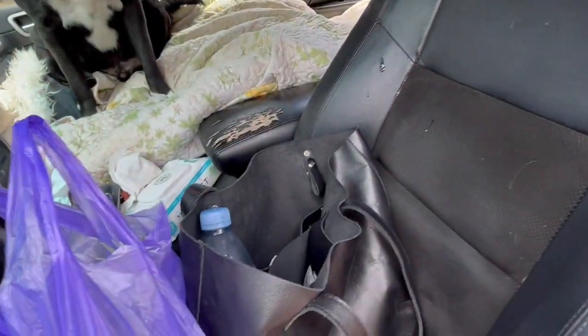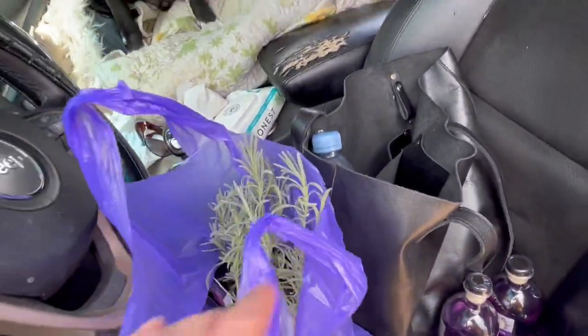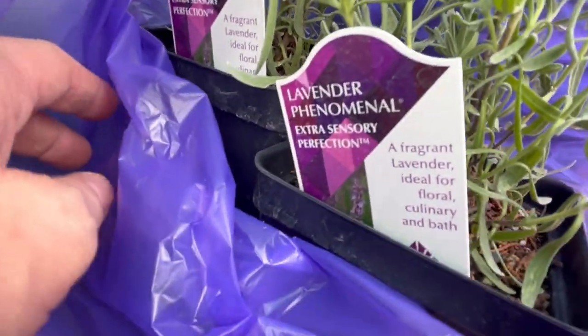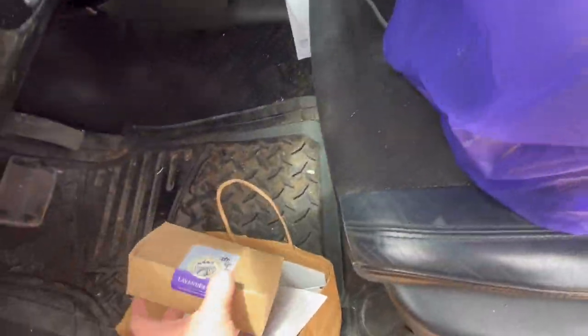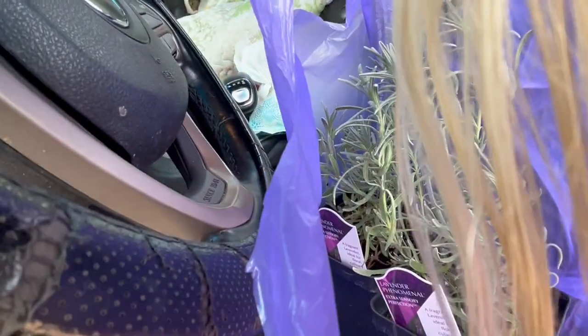Bubble bath. This is the lavender. They don't sell them any more developed than this, but it's a type of Provence lavender. And lavender tea, that'll be interesting. Love it.